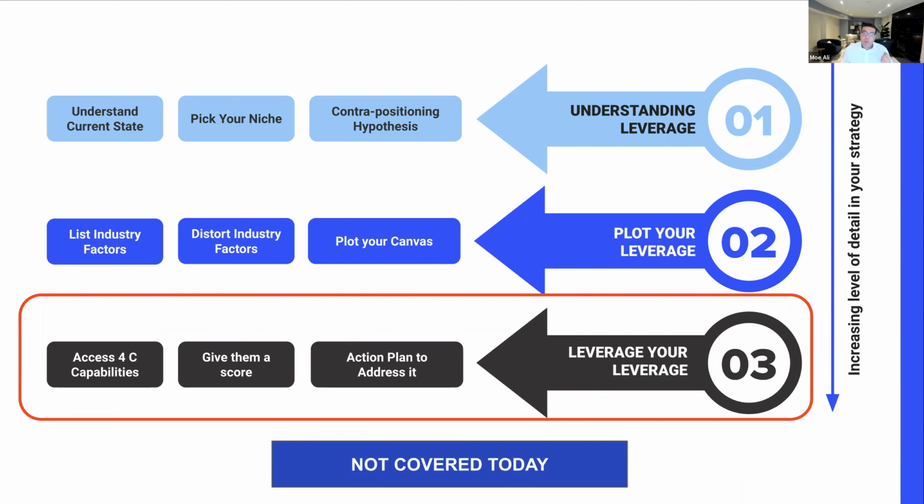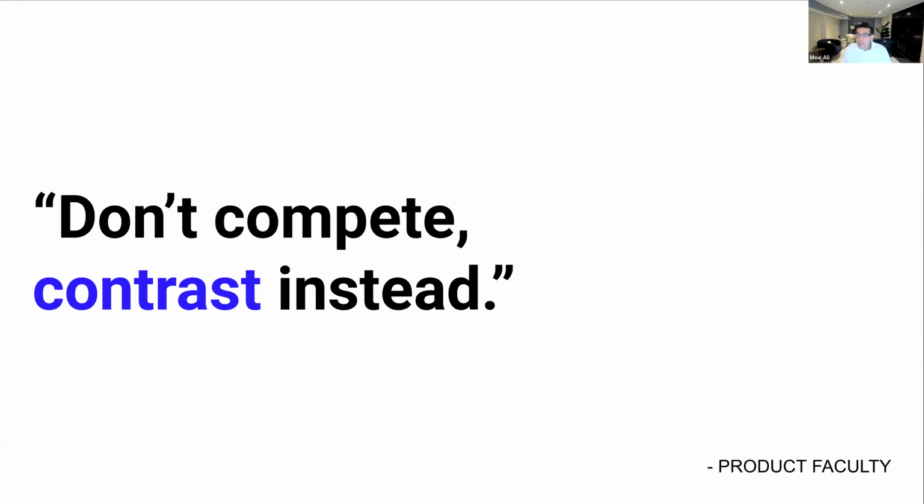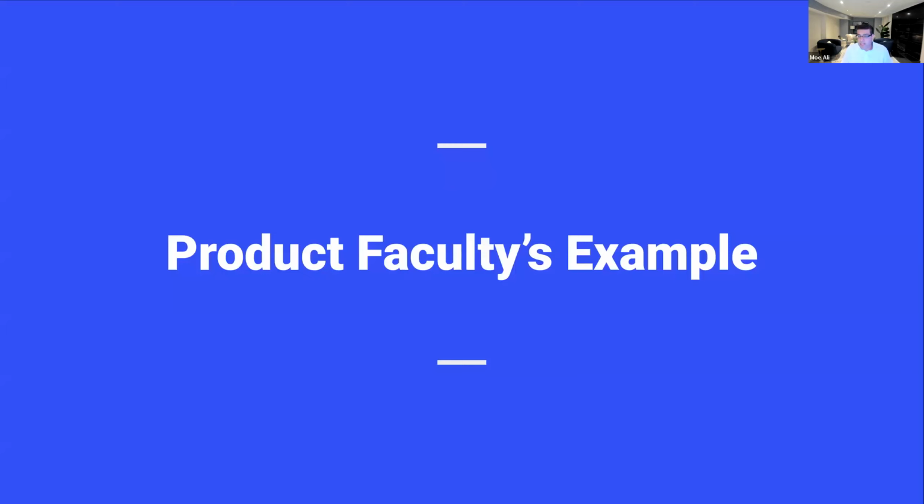But I want to share one final example of what is the essence of strategy and show contrast with product faculty. What's our contrast? How do we differentiate in the market? Again, the essence of strategy is: don't compete, contrast instead. The minute you begin to compete, you're in the red ocean and you've already lost. And strong contrast is about strong trade-offs. So let's look at our example here. How do we contrast in the market?